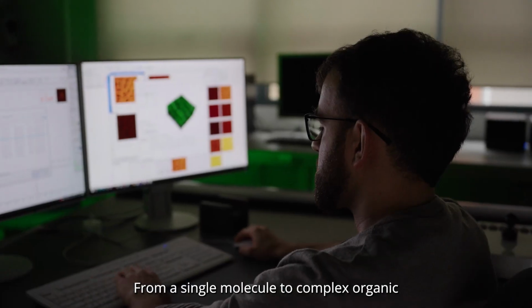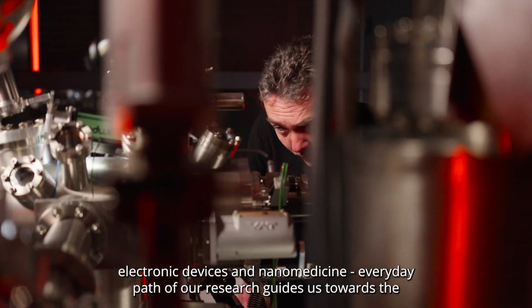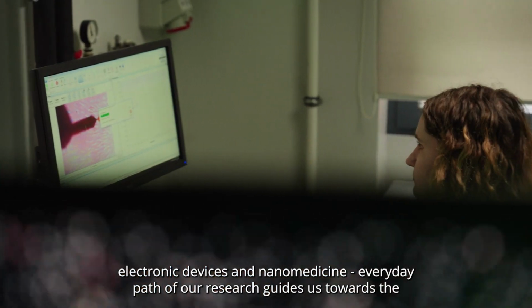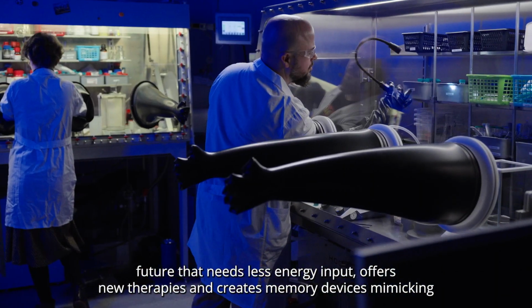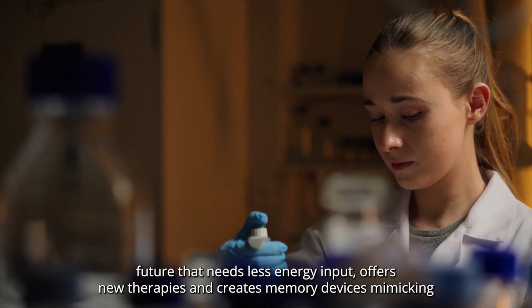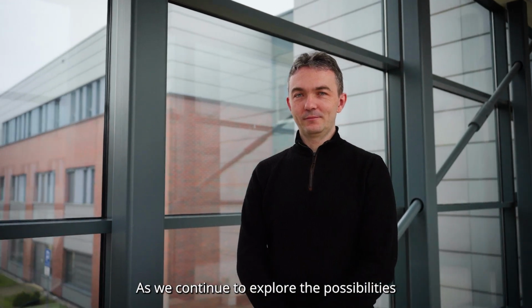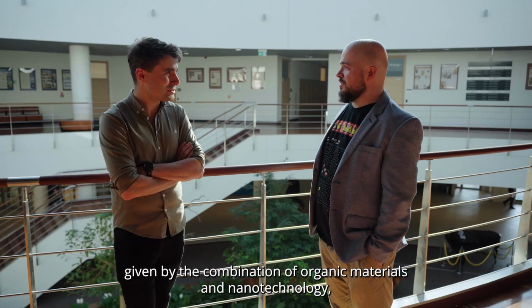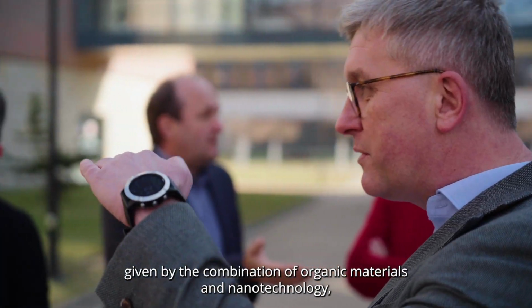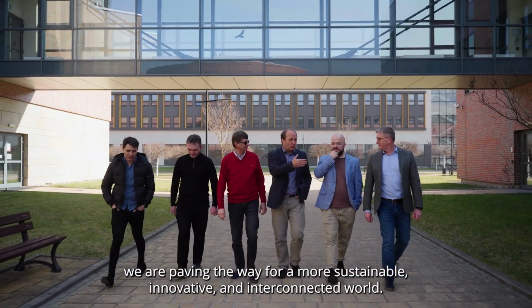From a single molecule to complex organic electronic devices and nanomedicine, every path in our research guides us towards the future that needs less energy input, offers new therapies, and creates memory devices mimicking the work of the brain. As we continue to explore the possibilities given by the combination of organic materials and nanotechnology, we are paving the way for a more sustainable, innovative, and interconnected world.